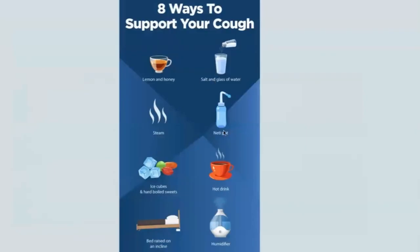These are just visuals of the things we just talked about: the lemon and honey, the salt and water, steam, and then incline your bed. Some people also use a humidifier, but those are a little bit more costly. So if you have boiling water or a hot shower, you can just replace the humidifier.